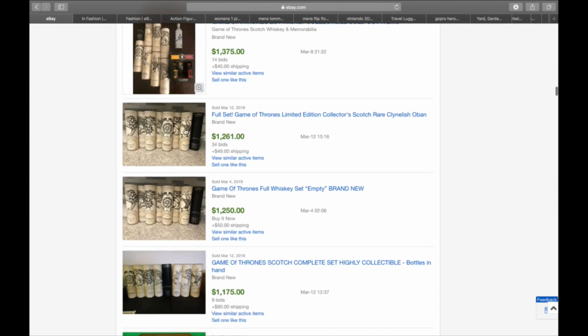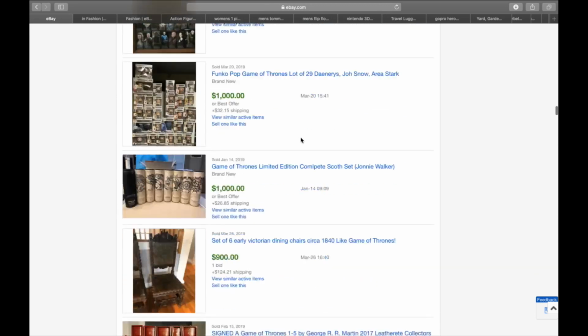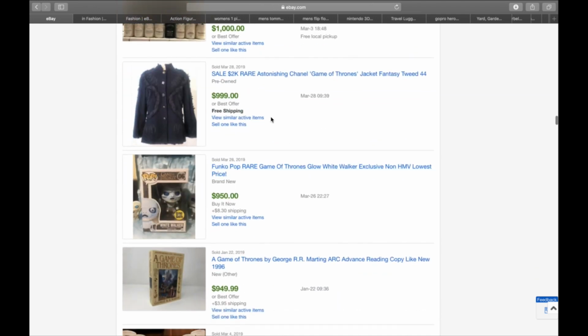There's books, there's mall collections. As we keep scrolling down, there's obviously DVD lots. Be careful on pricing because some of the stuff is expensive. Somebody sold a set of 6 early Victorian dining chairs, like Game of Thrones. That is considered almost keyword manipulation, so be careful, guys, how you do that. Comic books. Here's a Game of Thrones jacket, which is pretty cool, $999.